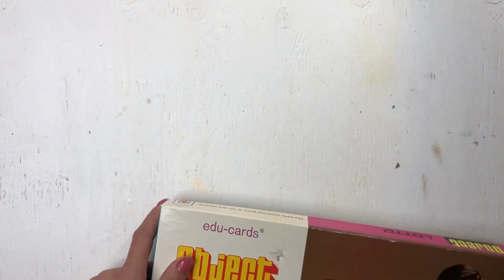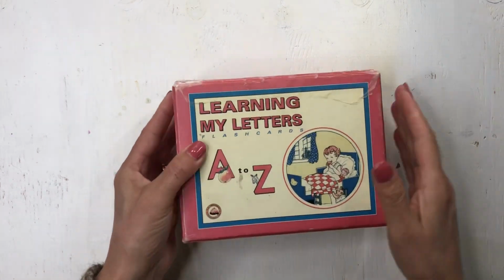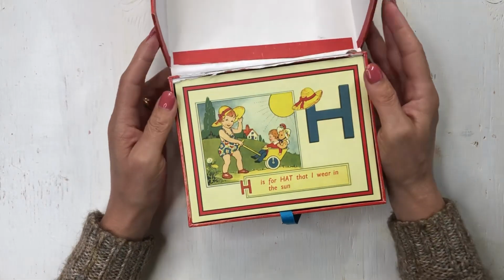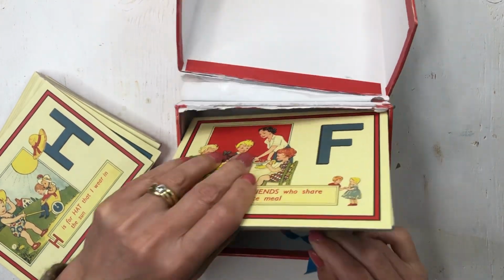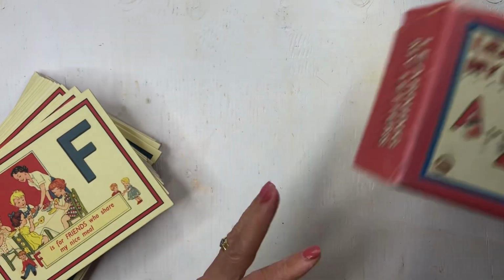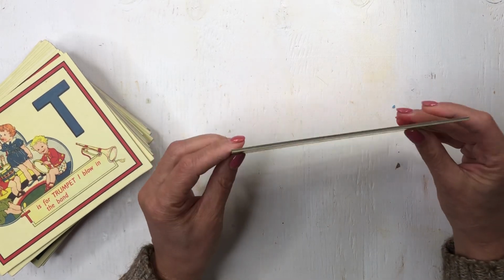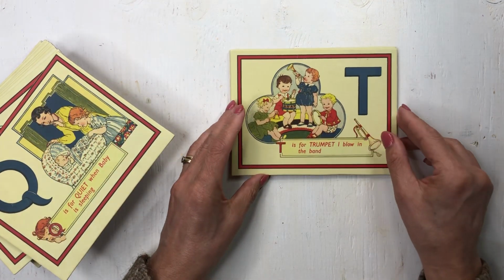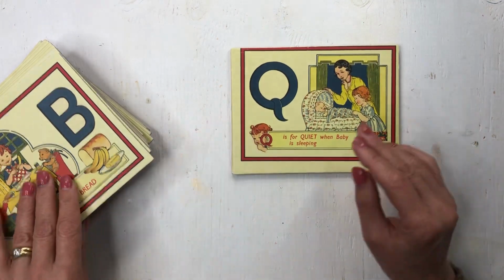Just put this away. And then the other thing, I have found this before and used all of it. So when I saw this, I knew it had to come home with me. So if you ever see this pack, don't pass it up. Let me just get all of them out of the box. It has beautiful illustrations. It is a thicker, like a chipboard, but it has beautiful illustrations. And what I've done with a lot of them is put them on journal covers because they are thicker, or just pop them in a pocket.